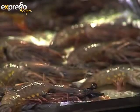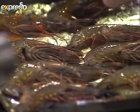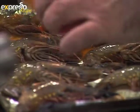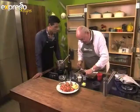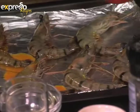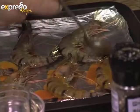The prawns have been deveined. Do you buy them like that, or do you do it yourself? Some of them are. You can buy some deveined, but normally you can do it yourself. If they're frozen, you just thaw them, and then cut down the back and pull the little vein out. Oh, I see. That sauce is just looking such a lovely colour.